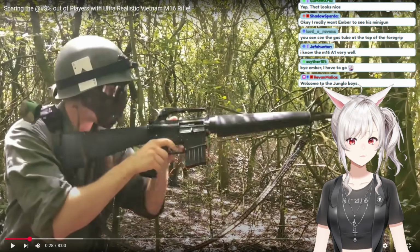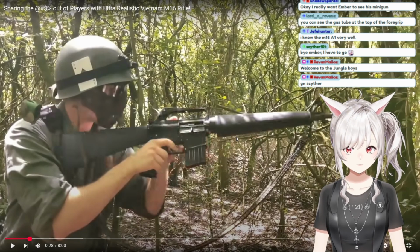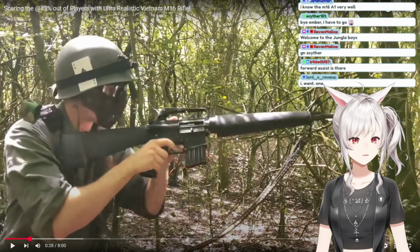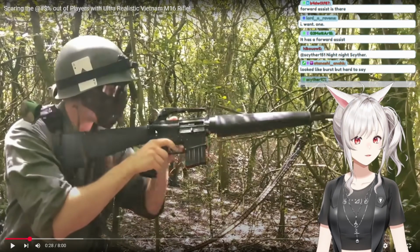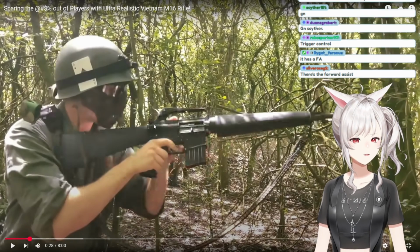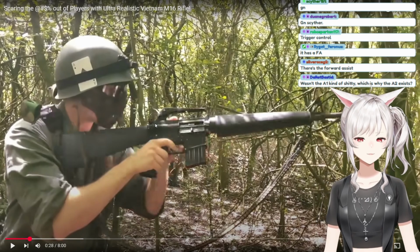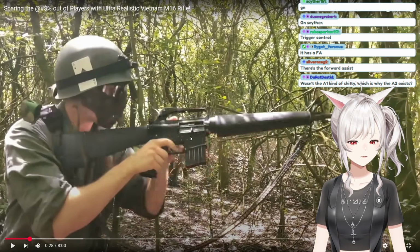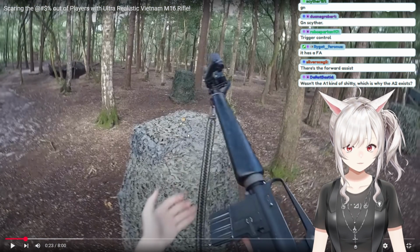Okay, was that burst fire, or was that full auto and he just had incredibly good trigger control? Is it? I don't see it. Wait. Oh, there it is. Yes, I do see it now. I was expecting it to be a bit further forward. That's okay. Yeah, you're right. The forward assist is right there. You're absolutely correct. But chat, was that just trigger control, or is this thing burst fire?